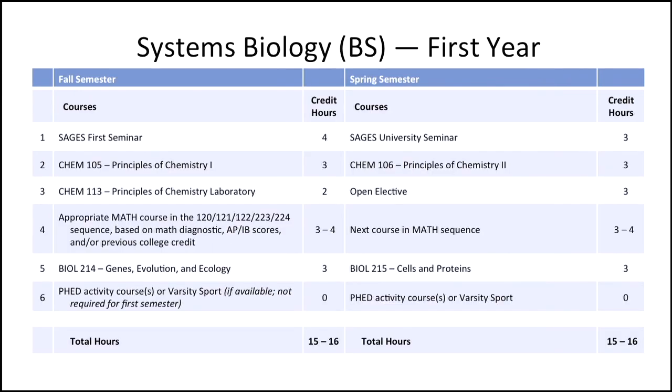And in the second semester, the university seminar, second semester chemistry, a space for an open elective. So that could be any course you're interested in. It could be something to satisfy a general education requirement. It could be a course in a second major if you're thinking about a second major. The second biology core course, again without the lab, and phys ed. So systems biology, again like the BA and BS in biology, is 15 or 16 credits in the first year.